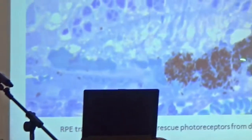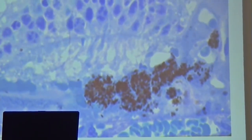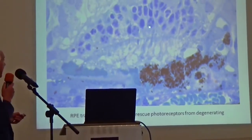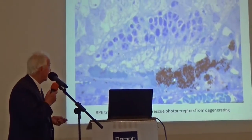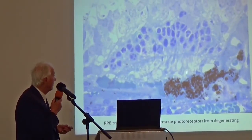This is another example of the transplanted epithelial cells, which are pigmented, in an albino rat. And you see the survival of photoreceptors, which would be dead if these cells were not nourishing or helping them nutritionally.